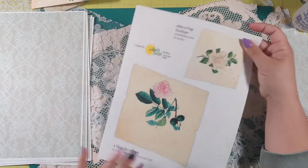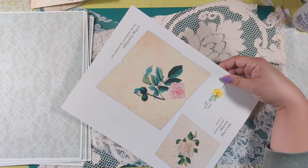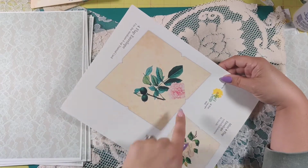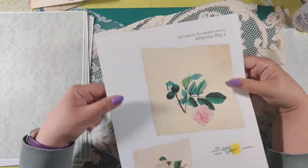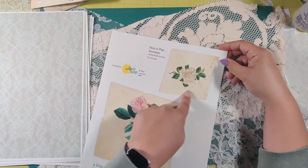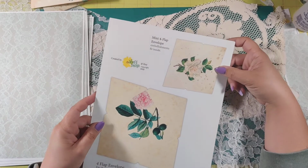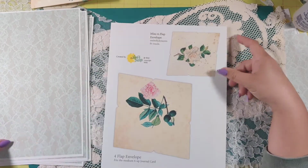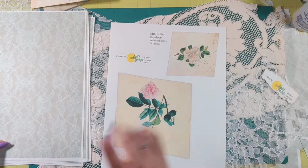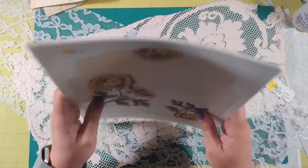And then we have, of course, a really simple set of distress papers. And you have an olive branch and a rose in the corner. And then, of course, this one, no matter which way you turn it, there's nothing that can go wrong with it. You just have a gorgeous rose right in the middle of your little embellishment pouch or envelope.